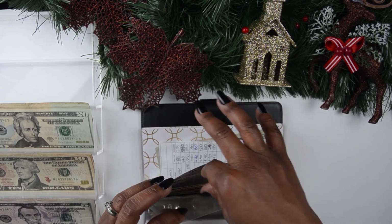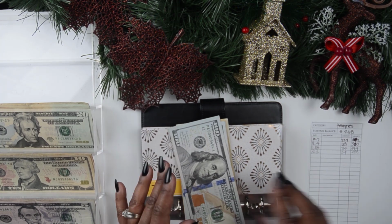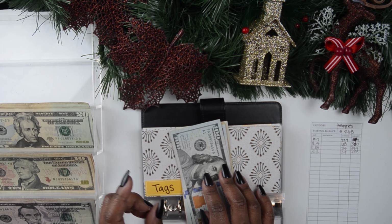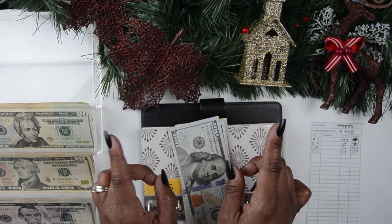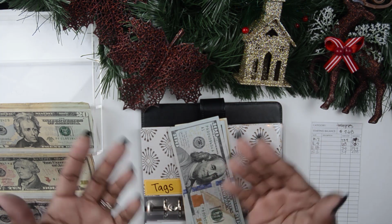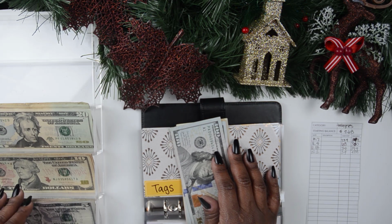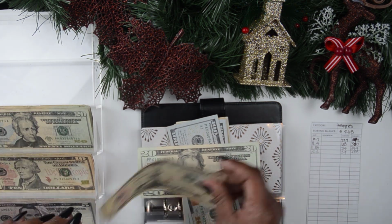Tags, y'all. I was looking at this when I was doing my tracker, and we're about halfway there for tags. In about 6 months, I cannot believe it, we will be purchasing tags again. This time it's just flying by. But tags will get $34.